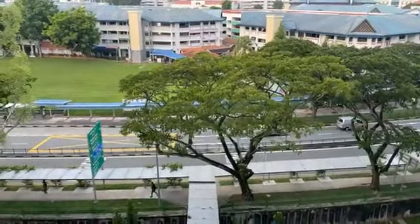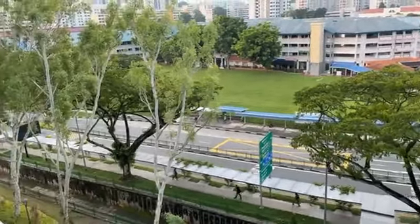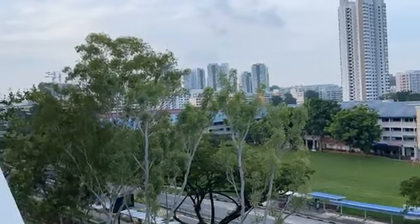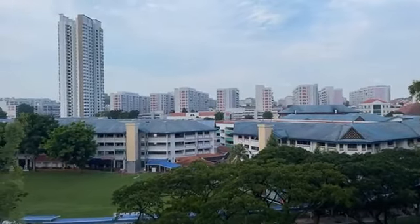It's a few bus stops going to Woodlands, and then on the left down the road here, it's towards Woodlands MRT, Marsiling MRT station, right towards the causeway. And opposite we have the poly, we have the clinics, we have shops, we have 24-hour Sheng Siong.